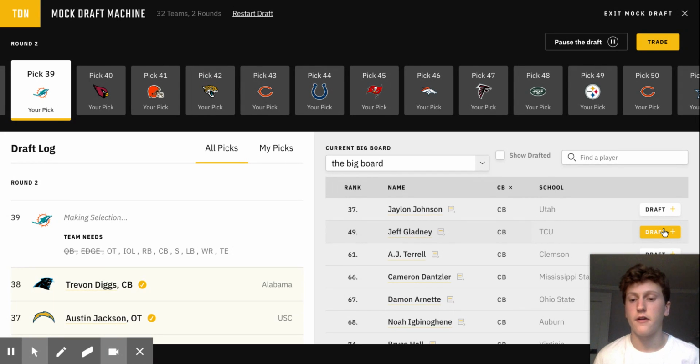Talented player here. I'm a big fan of his, and I think he can grow into the role of being one of the better cornerbacks in this class. Obviously, he's cousins or brothers with Stefon Diggs, so he has the football genes in him. A solid player, and I think it's a good fit in Carolina.